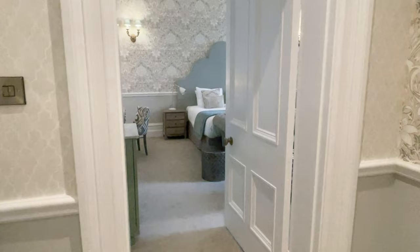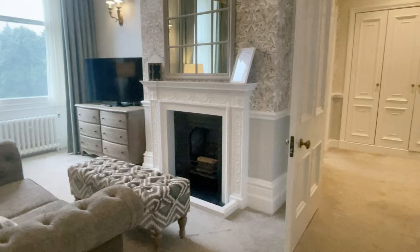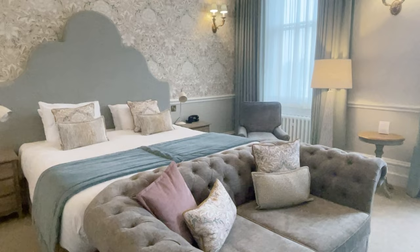Okay, so walking into my room, this is what we've got. Oh my goodness. This isn't like a cruise ship cabin. It's got a log fire. It's got a sofa. It's got pretty much a full living room within here. It's got a desk. How beautiful is it? This bed is absolutely huge.